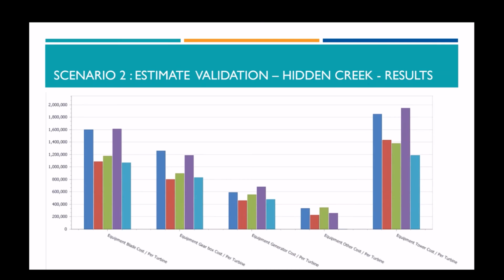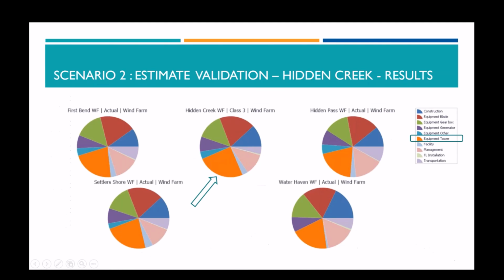I can see, for instance, the equipment tower cost per turbine is roughly right in the middle of the range. And if I look at, say, the equipment blade cost per turbine, again, we're not within any areas that would cause me concern. It's consistent there. So I'm feeling still good with my level 3 estimates.